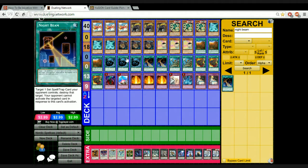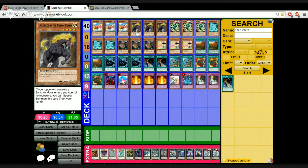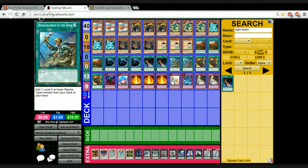Now, with any deck, you want to find the tech that works well with the deck. You want to keep the deck innovative, you want to keep the deck strong, and you want to keep the deck in a manner that you're going to be able to play the max effectiveness of the deck. And this deck can keep maximum effectiveness: search power, draw power, destruction power, summon power. This deck features a lot of that. That's why this deck is very innovative.